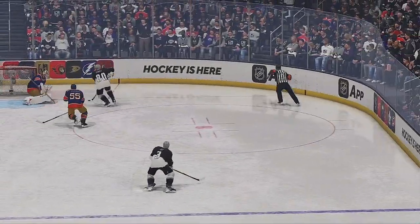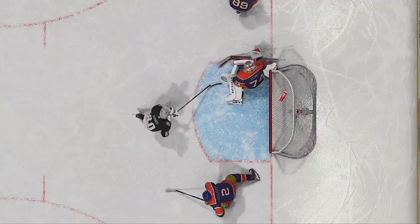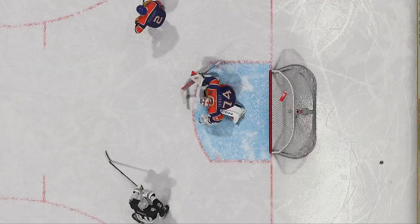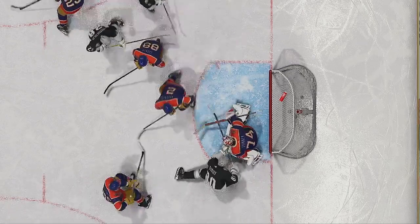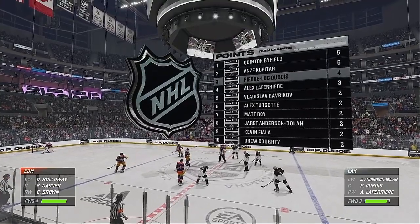To their game tonight, James. I mean, it has been an uphill battle as they found themselves down in this game, but they continue to battle to chip away. They were urgent on the puck, and now they find themselves getting the equalizer. Both teams are set. They're ready to drop the puck.